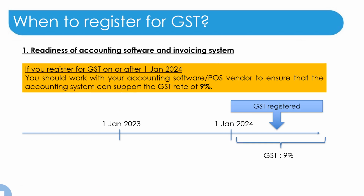Otherwise, you can also choose to register for GST on or after 1st January 2024. In such a case, you should work with your vendor to ensure that your system can reflect 9% GST.